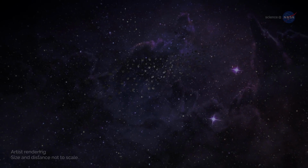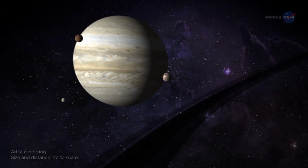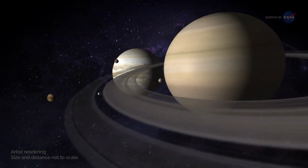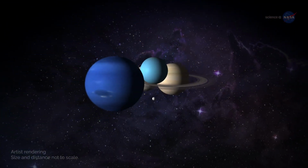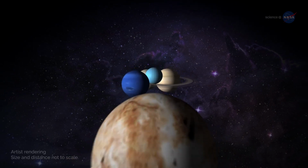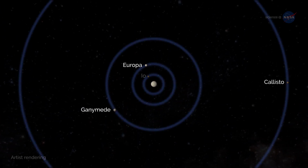Farther from the Sun, in the sub-freezing temperatures of the outer solar system, it may seem impossible for liquid water to exist. However, not only does it exist, but in some places, it may be more abundant than on Earth. Jupiter is orbited by at least 3 moons that contain oceans: Europa, Ganymede, and Callisto.